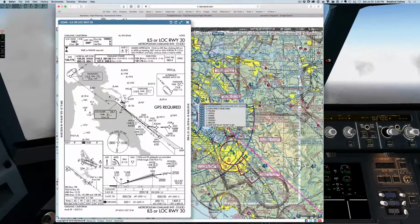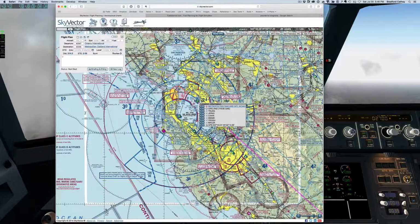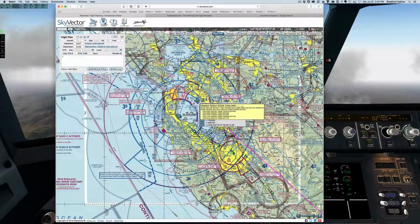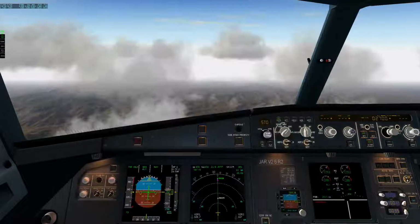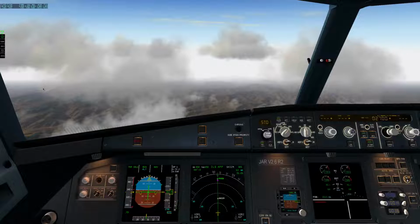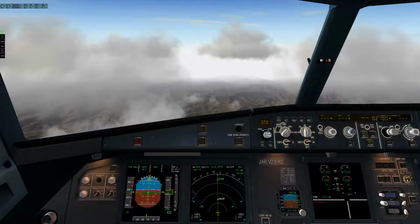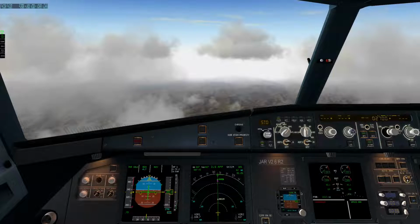Check our barrel for Oakland, and we've got winds out of 330 at 16 knots, and a barrel of 29.84. Gonna add some spoilers here.